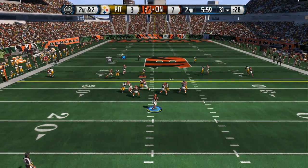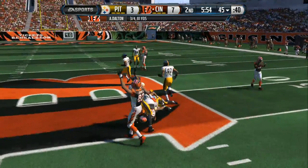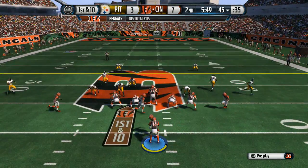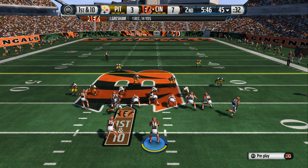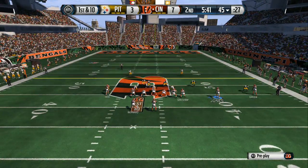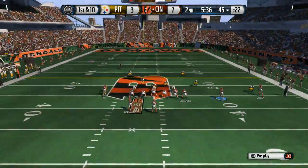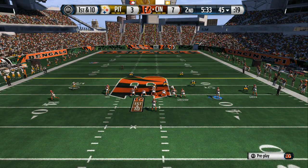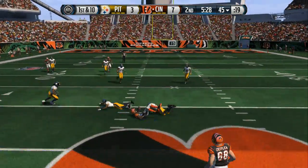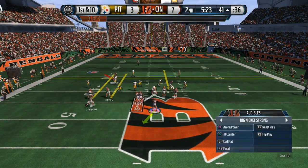And the second quarter is underway with this snap. Jumps up and hauls it in. They're back at the line after that catch for a first down. Offense lines up here. First down at the 45. Dalton sends it to Green. The offense is set at the line for the first down after that completion.